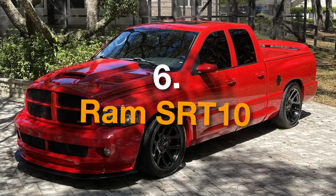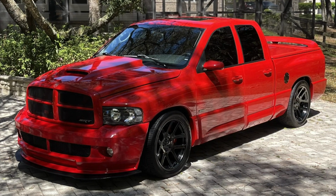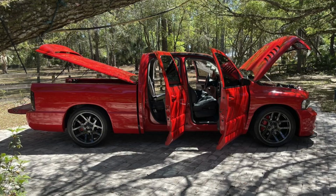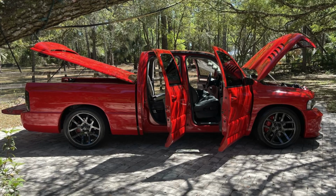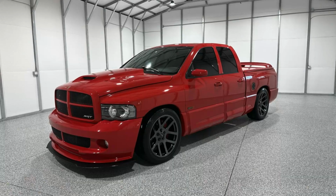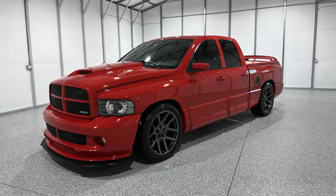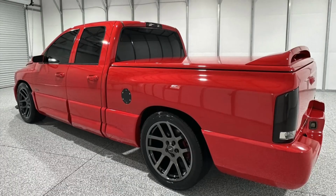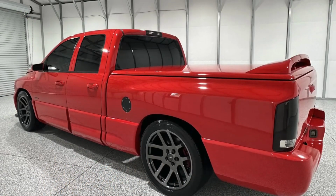Number 6. The Ram SRT-10. An iconic masterpiece known for its unique styling, V10 power engine, and performance. The perfect blend of such unparalleled traits marks its position in the history of Dodge trucks. As a company, Dodge is known for doing things for the simple reason that they can, and in 2004 they shoehorned a Viper V10 engine into a pickup because, why not?